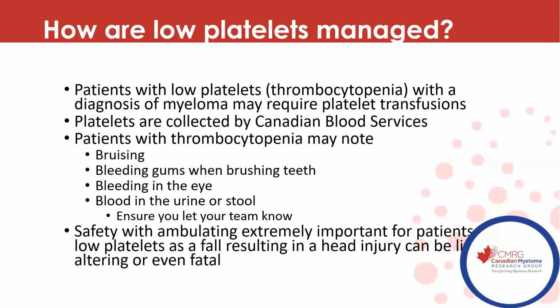Patients may come into clinic and say, I've noticed I've got a lot more bruising and my gums have been bleeding when I'm brushing my teeth. I mean, these are all reasons to make sure that we have an up-to-date platelet count. Sometimes patients will present in clinic and it looks like they've been in a rumble in the back alley, and the white of their eye looks like they've actually bled into their eye. And that can be another sign of thrombocytopenia.